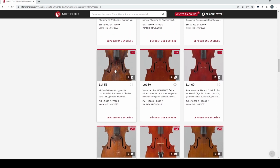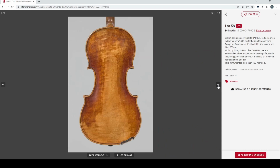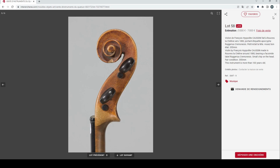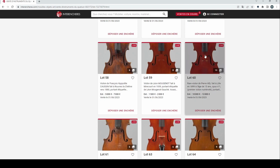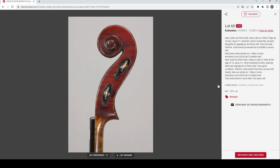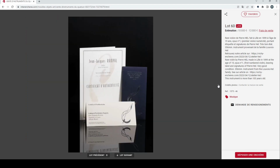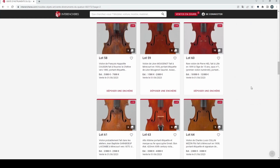More Cassin, there's a violin of François Hippolyte Cassin, 1880. Needs a bit of TLC there. A rare violin by Pierre Hell, Lille, 1899. 356 length of back there. Popular maker, not my kind of thing really, with this deep red varnish, but a maker that sells well.